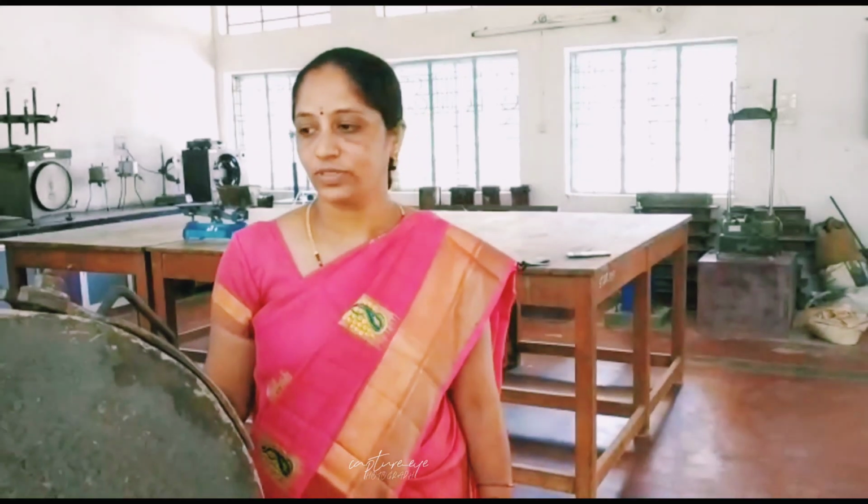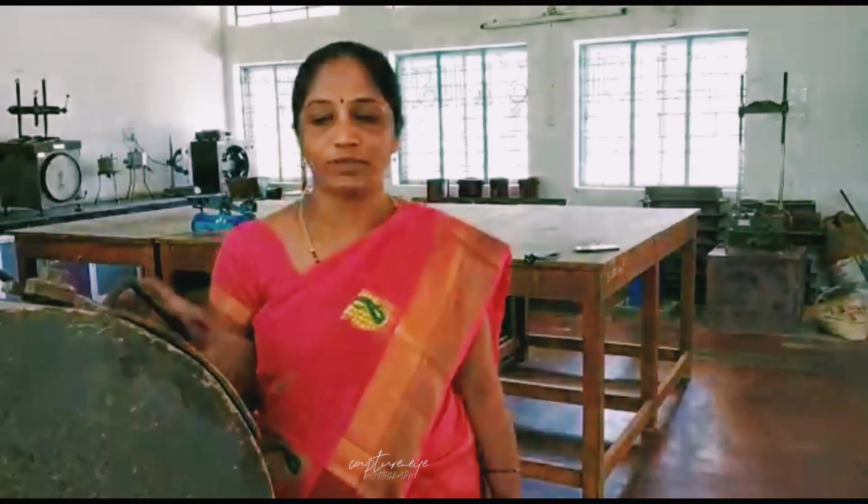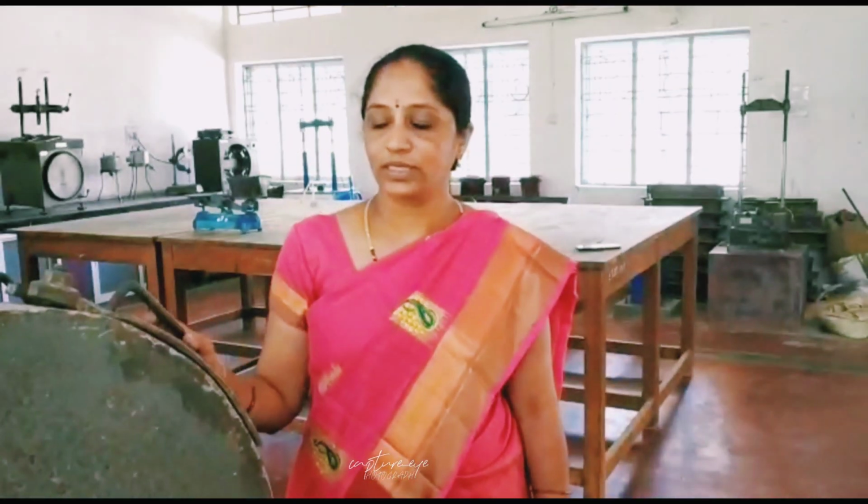Hello everyone, myself Sudha Hadadi, Assistant Professor in Civil Engineering Department, STJIT. In this concrete and highway material testing lab, we test the materials we use for the construction of roads. The road may be a rigid pavement or a flexible pavement. Whatever material we use for the construction of the road, before using that material, first we have to test it in the laboratory.